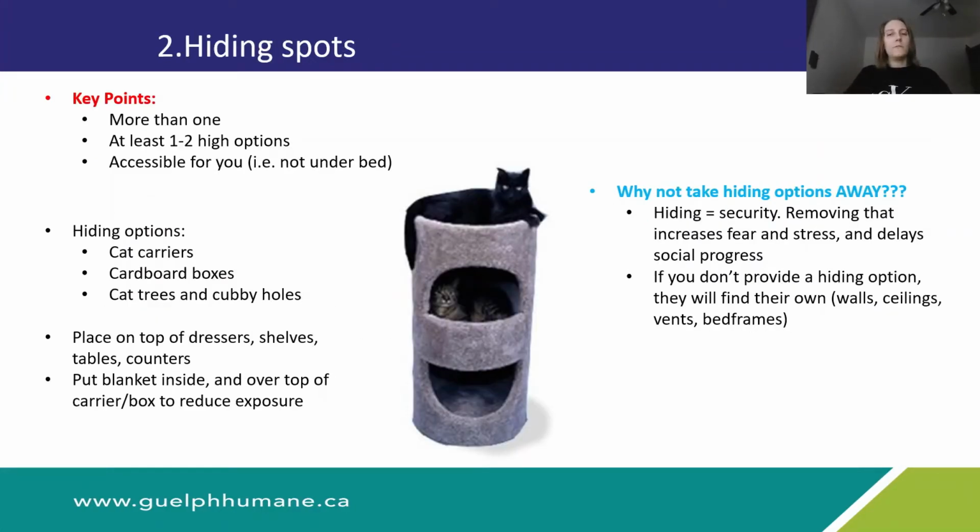Hiding spots are very important. The key points about hiding spots: having more than one. They're not necessarily going to love the only one that you put out, so give a few just so that they can decide which one is most comfortable. Have at least one to two that are up high, just because cats can feel more comfortable and secure when they're higher and have that vantage point to watch what's going on below. And make sure that they're accessible so that you can work on socialization. Under the bed is not accessible.